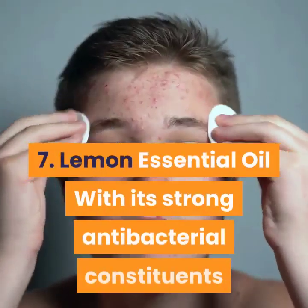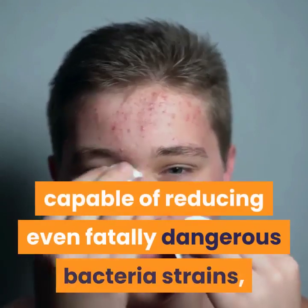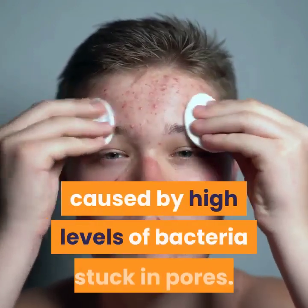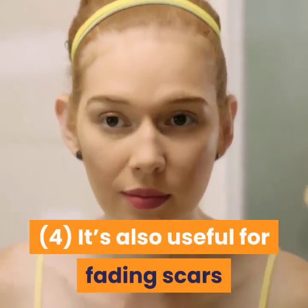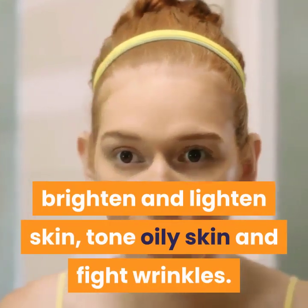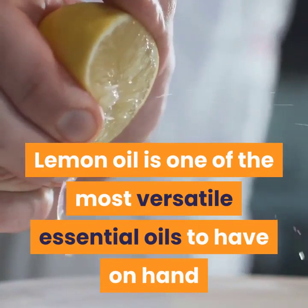7. Lemon essential oil. With its strong antibacterial constituents capable of reducing even fatally dangerous bacteria strains, lemon essential oil can be used to diminish acne breakouts caused by high levels of bacteria stuck in pores. It's also useful for fading scars and age spots, can exfoliate skin, brighten and lighten skin, tone oily skin and fight wrinkles.